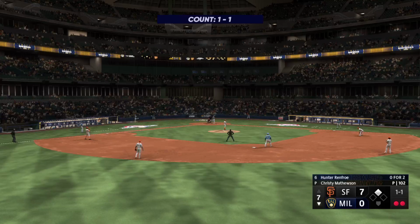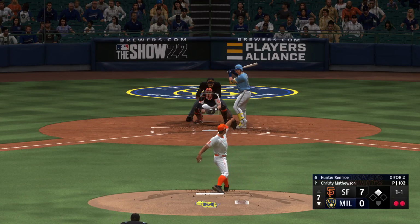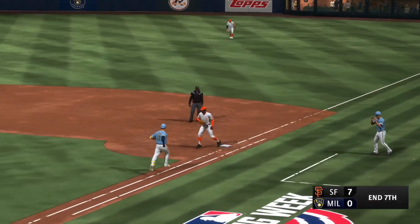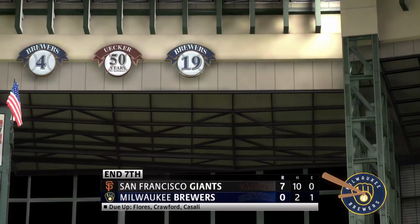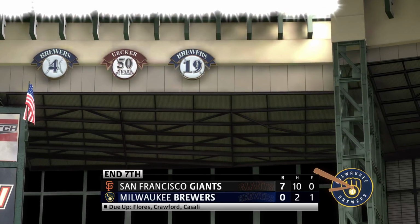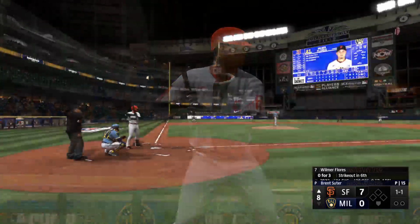Now it's Hunter Renfroe. And that chance handled in plenty of time to first. That's the 3rd out. Milwaukee leaves 1. They continue to trail 7-0. Ready to begin the 8th, and digging in for San Francisco, Wilmer Flores.